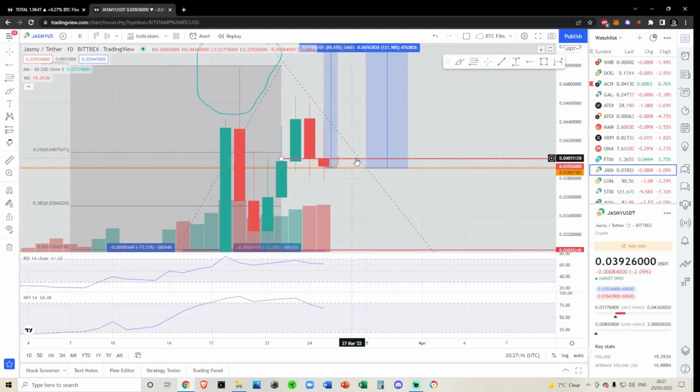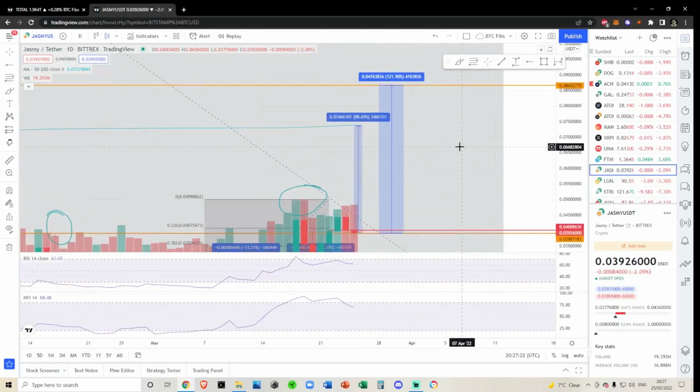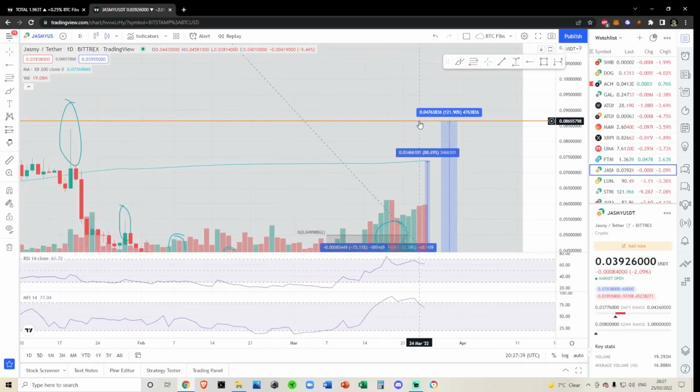So yeah, once we break 4 cent, I will be entering a small trade on JASMY. I would be looking to hold it until we come up to roughly the 200 day. That is almost a 2x trade. I would be taking approximately 60% of my profit at this region here, at the 7 point 3 cent region. Once we come up to the 8 point 6 cent, I would be taking the rest of my profits, another 40%, which would be my entire JASMY portfolio.